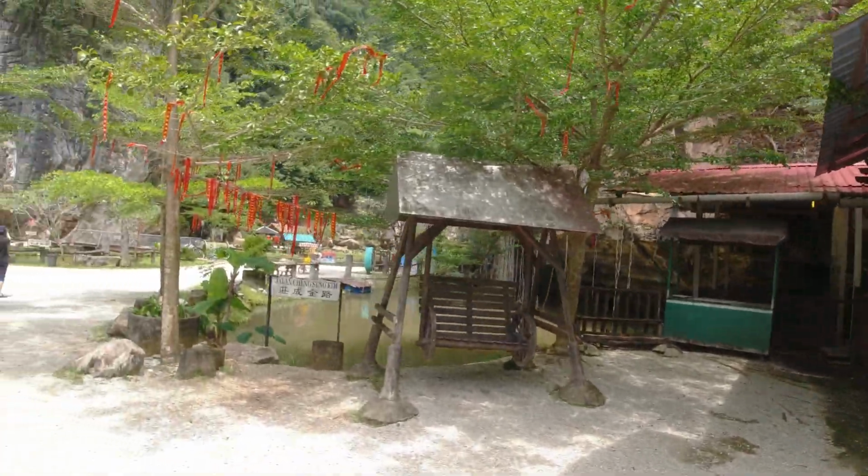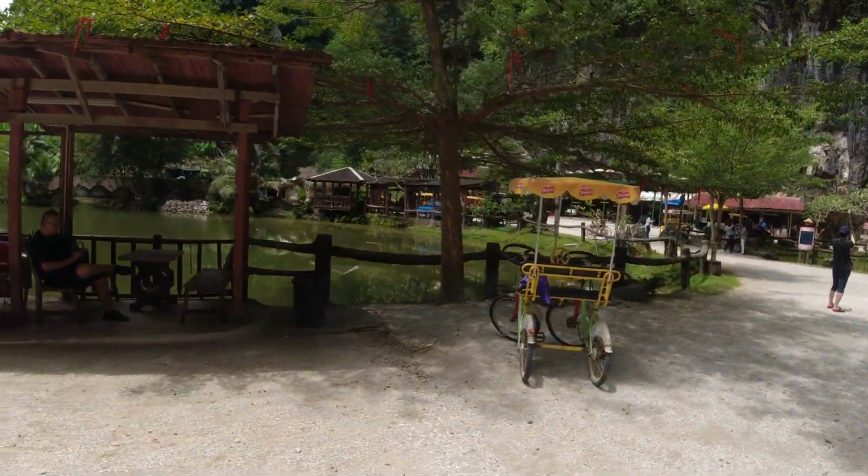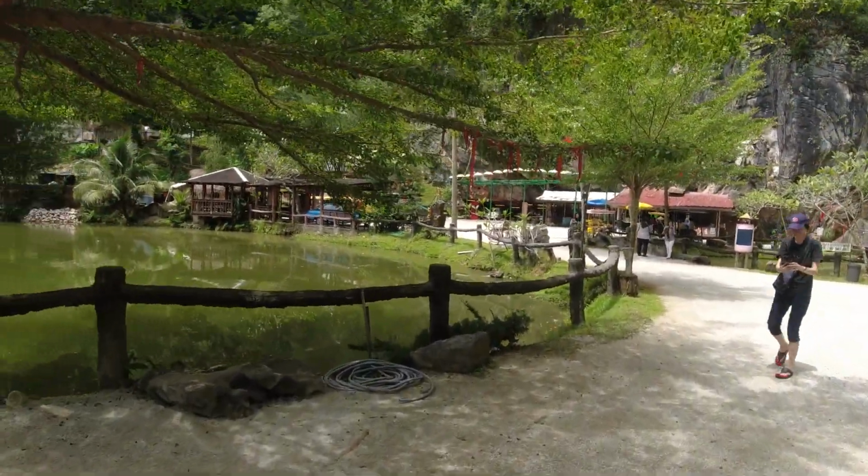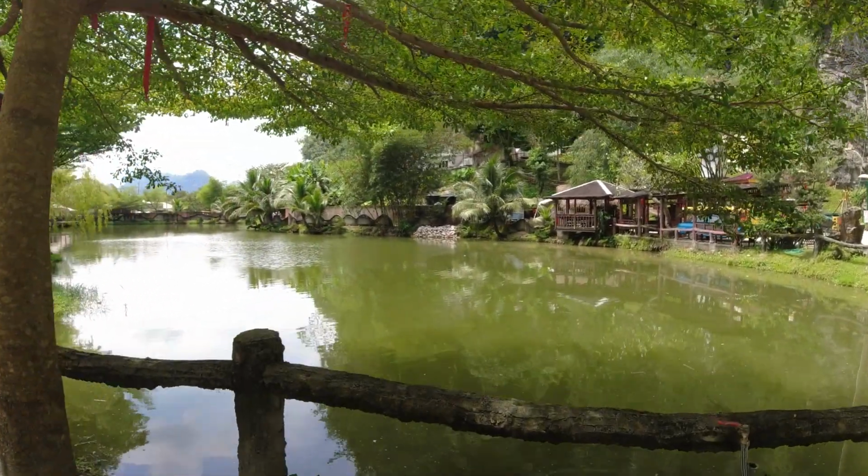I never heard of this city before coming to Malaysia. It's my second time in Malaysia, and I didn't hear about it the first time. And I think sometimes those can be some of the most interesting cities to see, because you get little hidden gems like this.